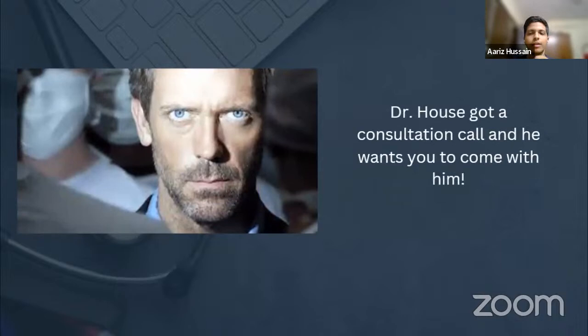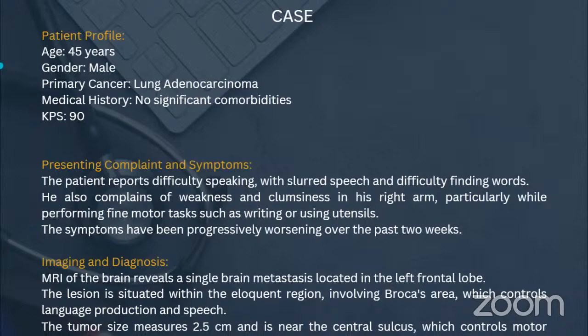All right, Dr. House got a consultation call. We all know who Dr. House is. And he wants you to come with him. Arham, can you move to the previous slide? The Dr. House one.